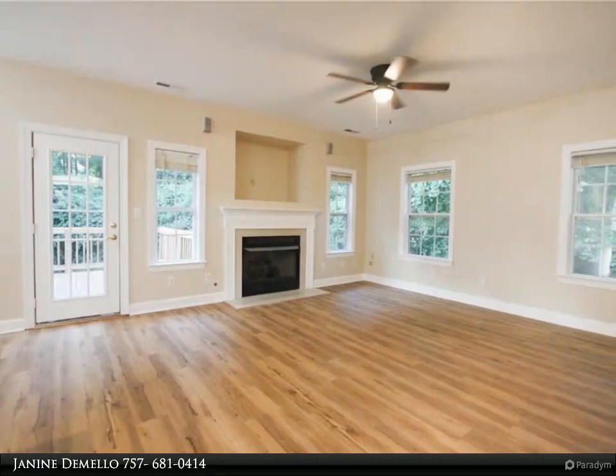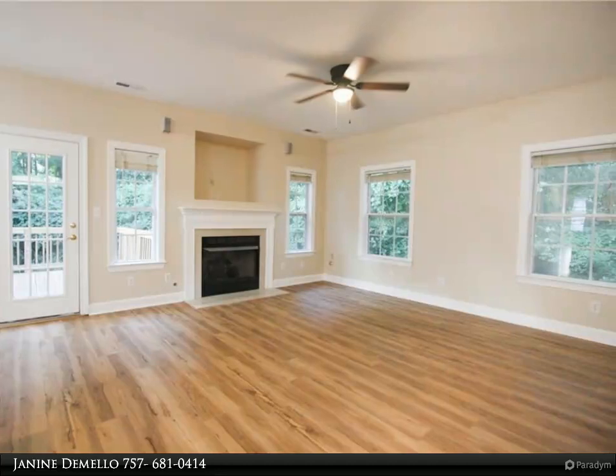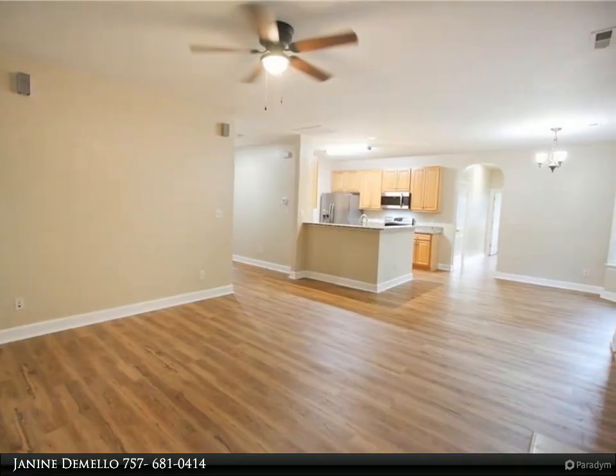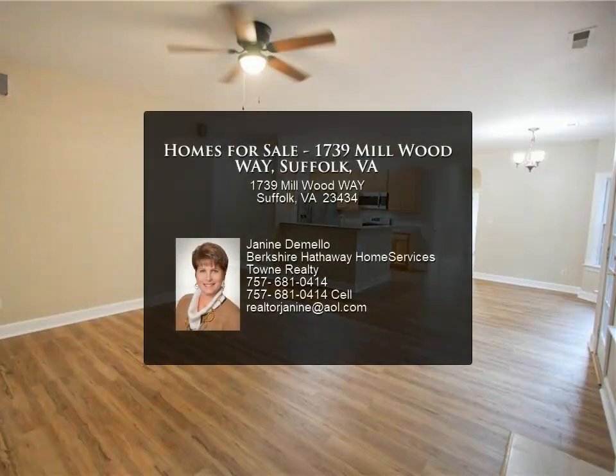Only minutes to Norfolk Naval, Portsmouth Coast Guard, Harbour View, and Downtown Norfolk. Spacious 0.67-acre lot in a fantastic community. Fourth bedroom is large frog. Huge walk-in kitchen pantry. Spacious owners ensuite with dual vanity.